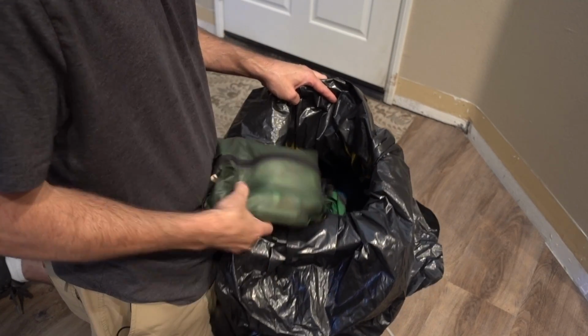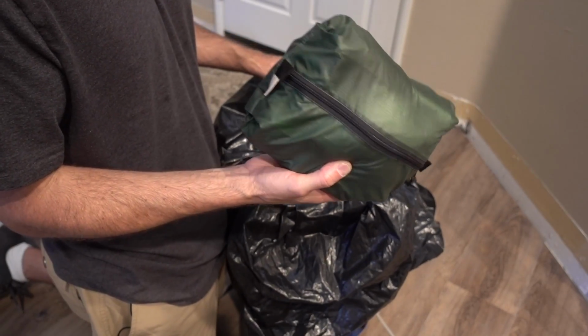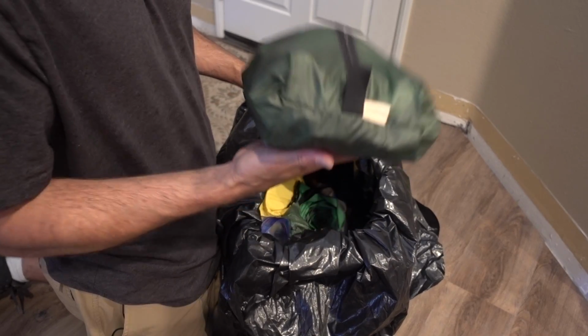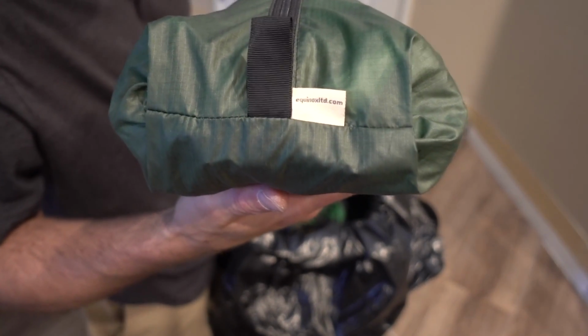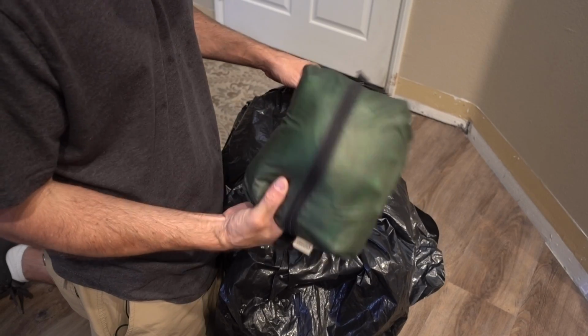Ditty bag right here. I'll have to go through this. This is a really nice bag. I love shoving everything into this one ditty bag. And this is from Equinox. Let's see if it focuses on that. Yeah, there you go. This one is lightweight and allows me to store all of my stuff.